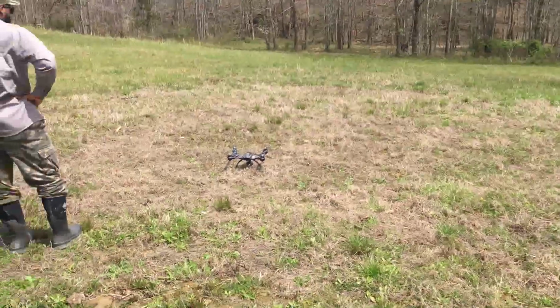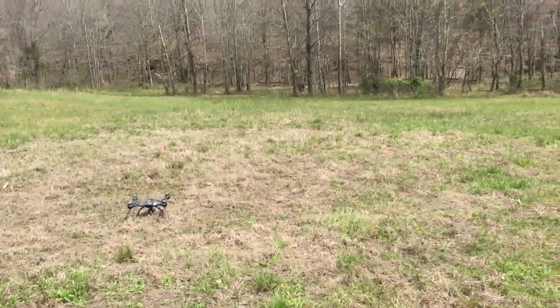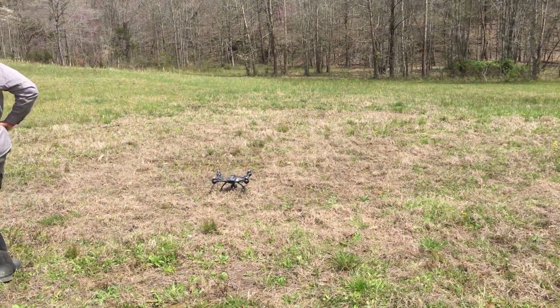Right now, got a drone, about to send it up. We're out here on a 64-acre plot. There's the backwoods back there. Got two pastures out here.